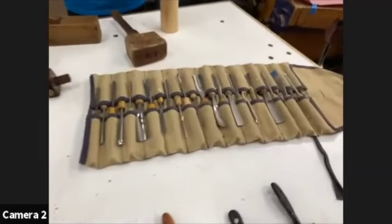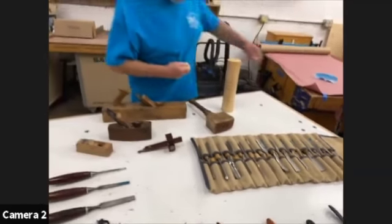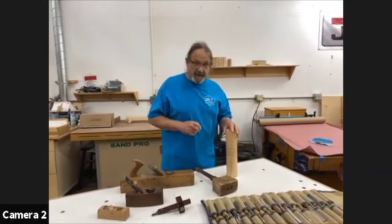So this is the traditional way to carve, and this is the high-tech, 20th century way to carve. As you can see, the tools have various different shapes, and you're able to get all sorts of things, but you do need a little bit of skill.